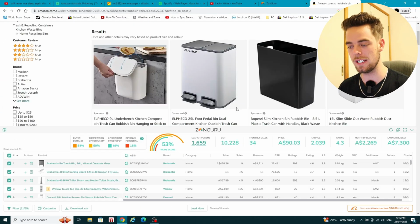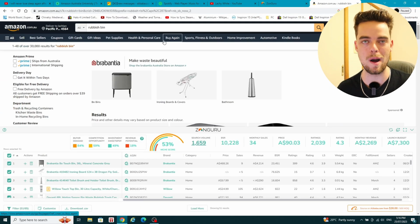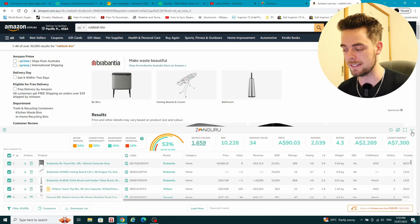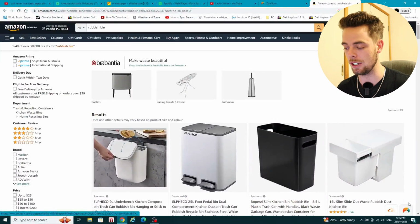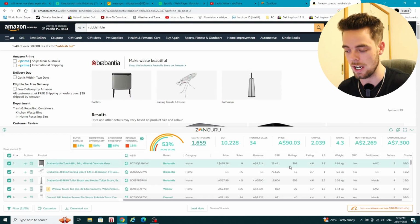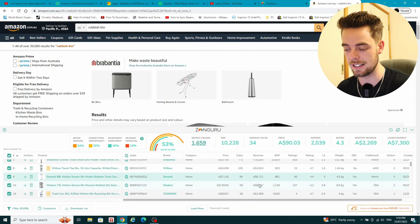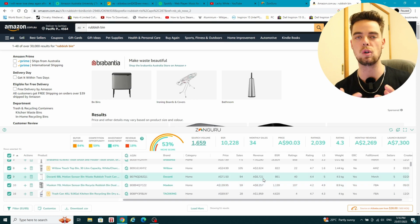So you can see here the niche that we're going to be doing one for is for rubbish bins in Australia. I've spoken about this niche before. But we can see what they look like here, and then using the ZonGuru Chrome extension, we can see there's a couple of them doing 4,000, 2,000, 8,000, 6,000, so some decent numbers there. Of course, it's only going to grow and grow for us to take advantage of.